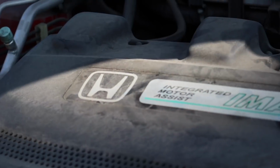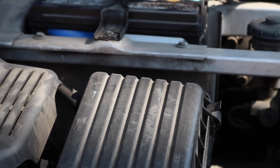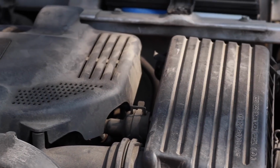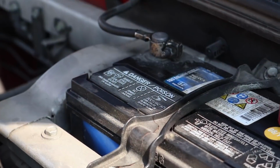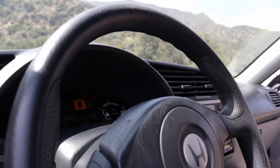Under the hood lies a 1-liter naturally aspirated 3-cylinder engine. It puts out 67 horsepower and 66 pound-feet of torque. With the hybrid system engaged, it outputs a total of 73 horsepower and 91 pound-feet of torque. This engine is also capable of lean burn, which means it can run with an air-to-fuel ratio of 25.8 to 1.